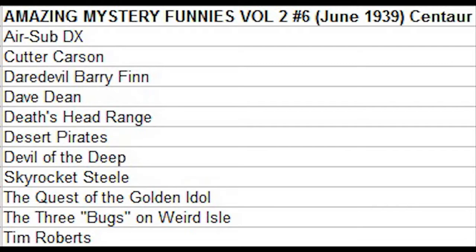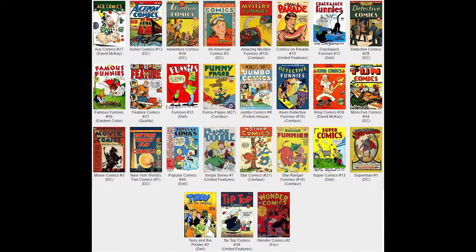Amazing Mystery Funnies, Volume 2, Number 6, June 1939, published by Centaur Publications. This issue is a Bill Everett shot production that predates Marvel Comics number 1, with Bill Everett himself credited with the cover art, featuring Air Sub DX.